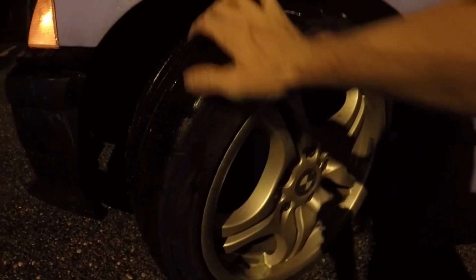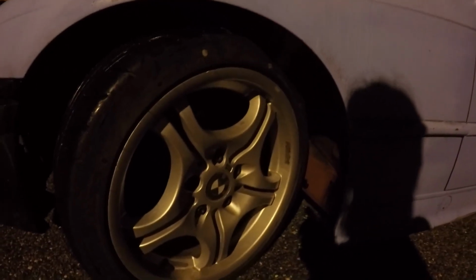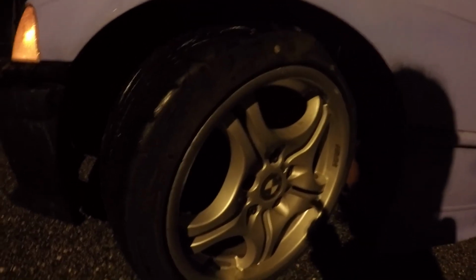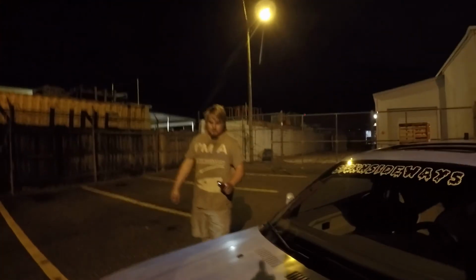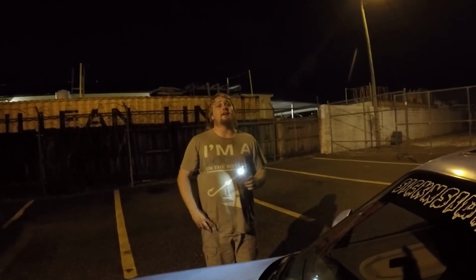Drift test on the new tires on Adam's car. Of course the fronts did great, you know. They did really good for rain drifting. No understeer. Holding up really well. Yeah, they grip up and go wherever you point them. So no complaints about those front tires, man.